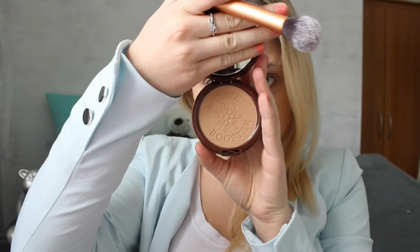Then I'm taking my Physicians Formula Bronze Boost and I'm using a Real Techniques brush and I'm just applying that in a three-like motion to my cheeks, to my temples, and then down a little bit on my chin just to give me a bronze effect.